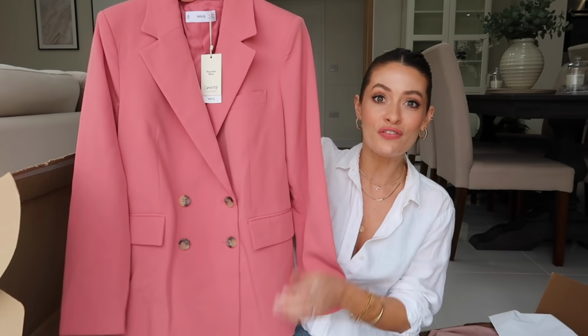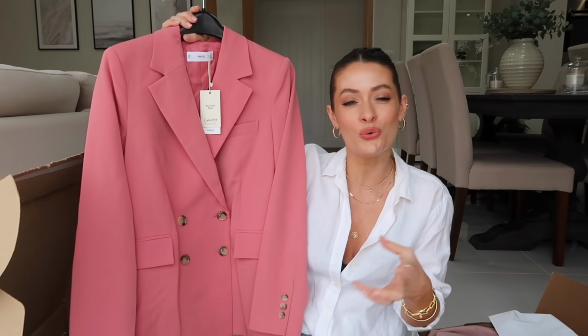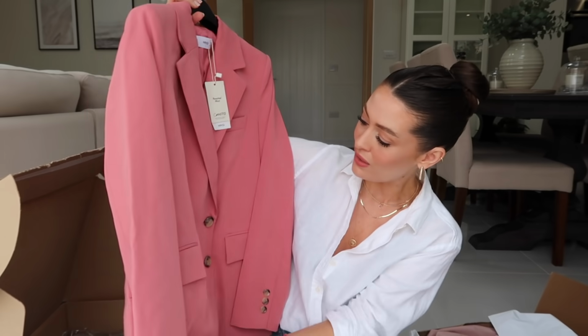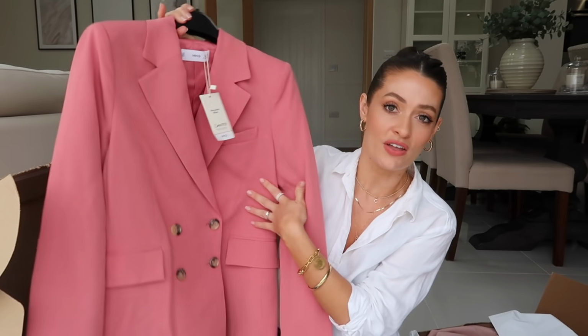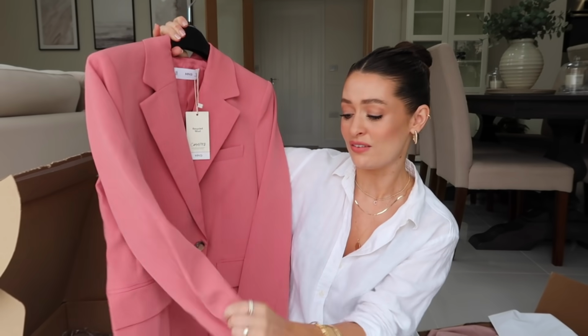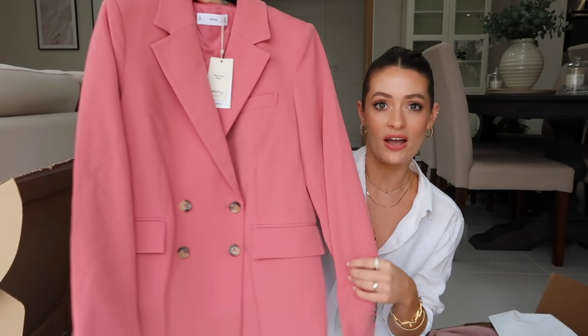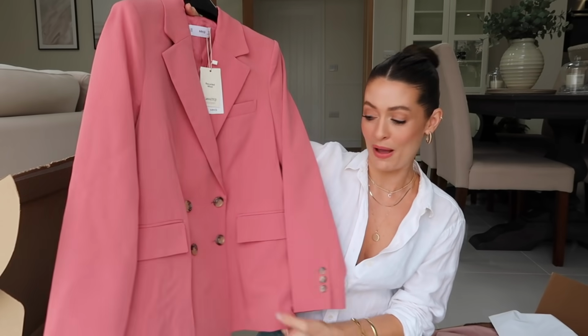I think the tone of this pink is beautiful. It's not too Barbie or cheap. It's just really lovely, almost got a slightly corally hint to it as well. Gorgeous. I love that it's double-breasted. It feels nice and soft. I love the tone of the buttons. I don't think I could possibly think of anything negative to say about this one.